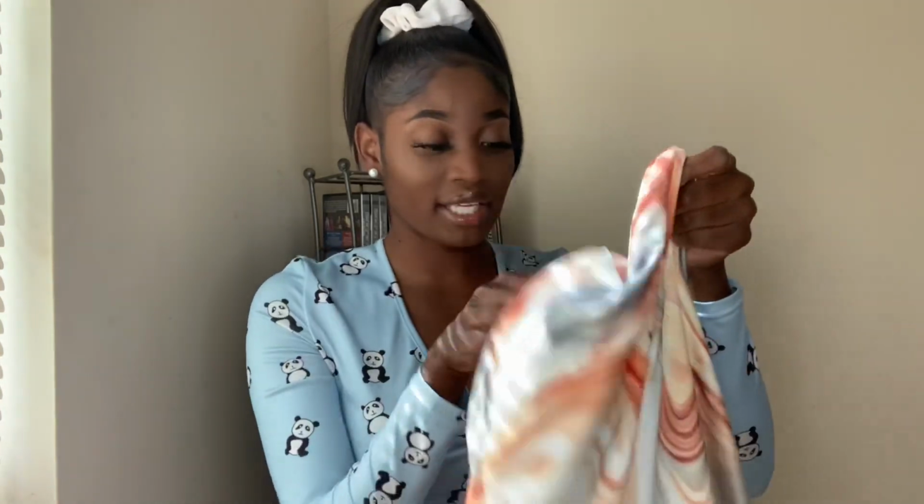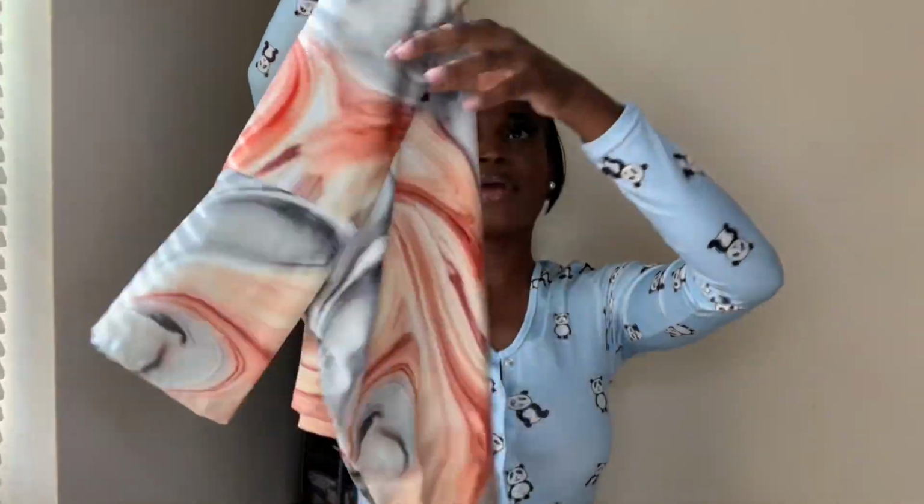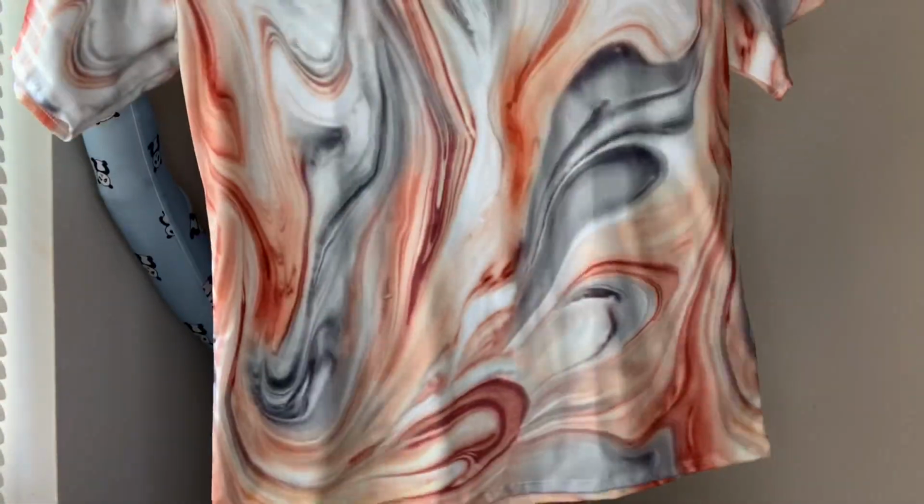Ooh. Now, the top is a little big. It's a small as well, but the top is super duper oversized. And I didn't know that. Y'all probably can't even see it. It's probably blocking the whole screen. I knew it was going to be a little big, but I didn't know it was going to be this big. But hey, we're gonna make it work with this. It's still cute though, just something you throw on.